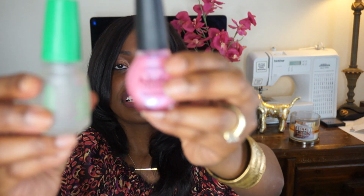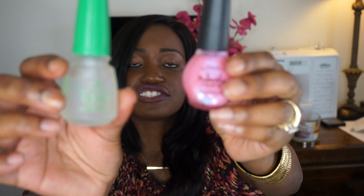That's another one, and it's another sinful color. This one is in Let's Meet. It looks like a mustard type color. My current fave, of course, is this Jealous Advanced Color Gel Coat.